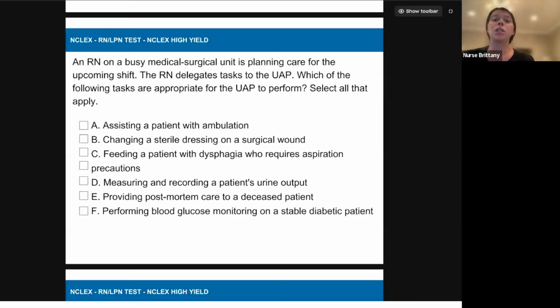So let's start with the last option. So F, performing blood glucose monitoring on a stable diabetic patient. Do we think yes or no? Can the UAP do this? Yes. Okay, so let's check it off for now. E, providing post-mortem care to a deceased patient. Can a UAP do this? Yes. Okay, so let's check that off. Measuring and recording a patient's urine output. What do we think? Can a UAP do this? Seems like everyone's saying yes also.